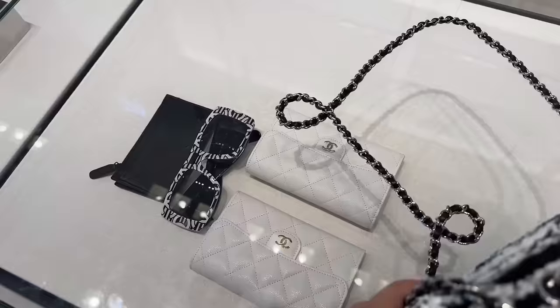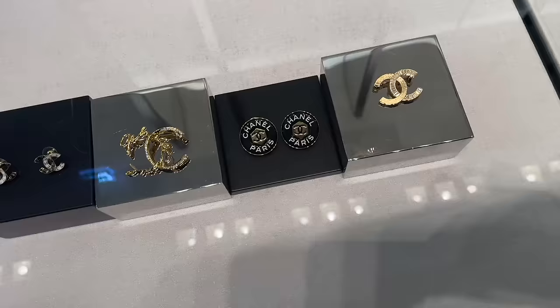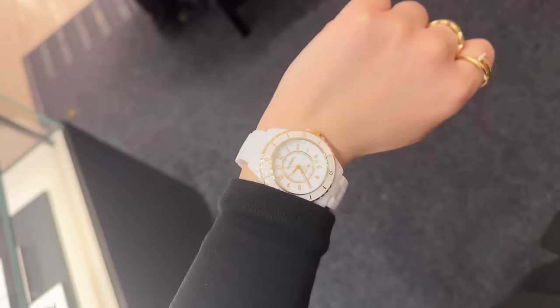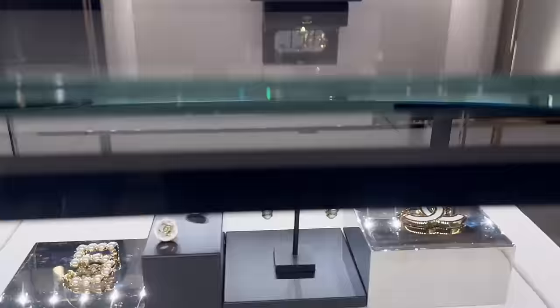Guys, check this out. This is the bag and the matching sennies from the new collection. I'm just trying on the new watches with gold. They also have the white with gold. I just spotted these pearly hoop earrings. Hold on, let me show you like this.